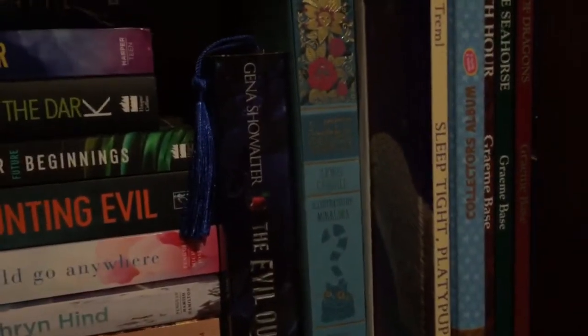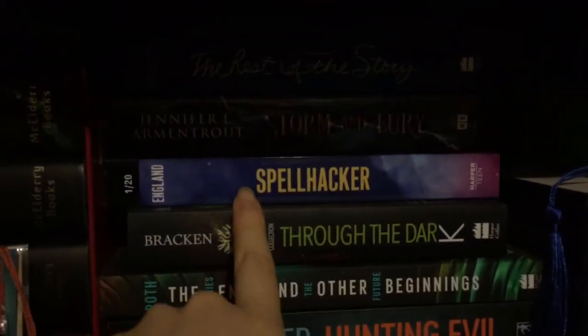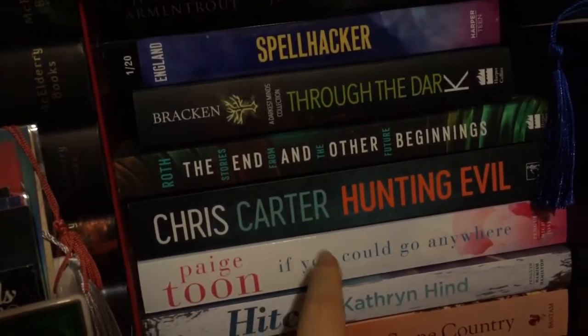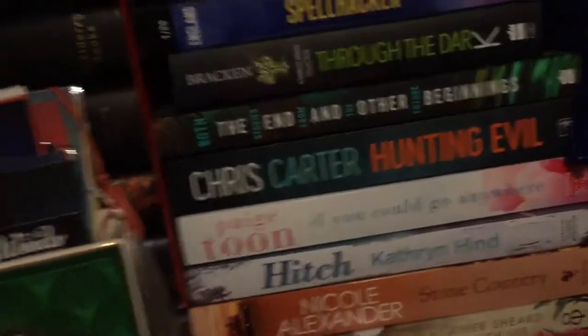So I've currently started The Evil Queen by Gena Showalter. I've also got, that's a poster, but I've got Alice in Wonderland, Lewis Carroll. I don't know if you can see these, but The Rest of the Story by Sarah Dessen, and Jennifer L. Armentrout, Storm and Fury, Spell Hacker by M.K. England, Through the Dark, Veronica Roth, The Stories from the End and the Other Beginnings, or whichever it is, Simon & Schuster, Chris Carter, Hunting Evil, If You Could Go Anywhere, Hitch, Stone Country, and Women to the Front. So I've still got a few to read, but I'll obviously enjoy reading them as I get to them.